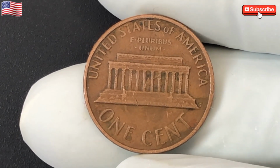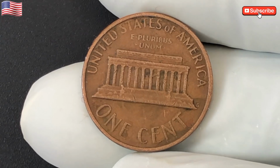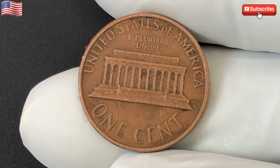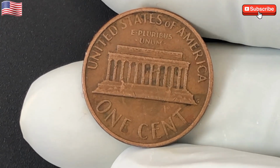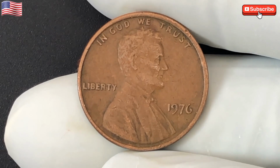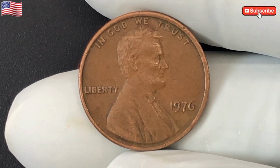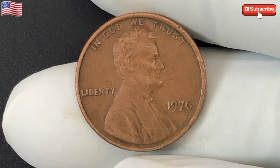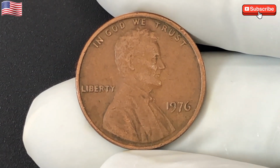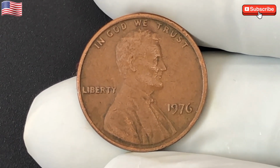But, even without a minting error, a 1976 penny in uncirculated condition is still a highly desirable coin. Many of these pennies were mass-produced and circulated, so finding one that has avoided wear and tear over the years can be like striking gold. In fact, coins like this have become increasingly sought after, especially as more and more collectors are looking for the best examples of vintage US currency. Now, you're probably wondering just how much a 1976 penny could be worth if it's in excellent condition, or better yet, if it has a rare minting error.